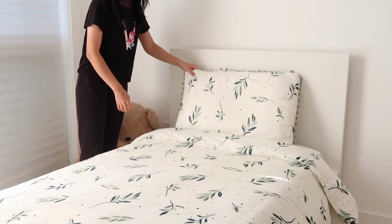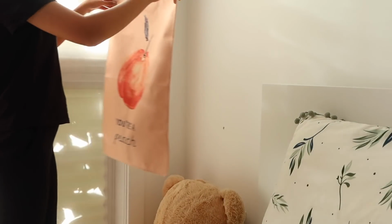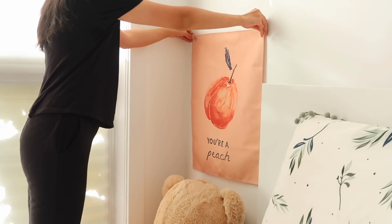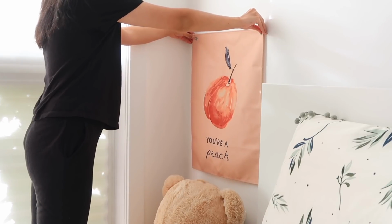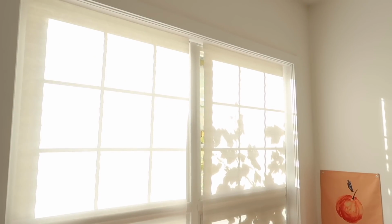On top of my giant teddy bear, I put this tapestry. It's so cute and it goes very well with the theme that I'm going for. Another reason why I put the tapestry was because if you look closely, you'll see that the paint is damaged on the wall. Again, this was completely accidental, but it's just a nice way to cover it up.